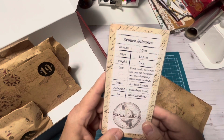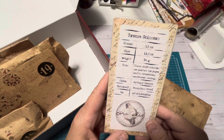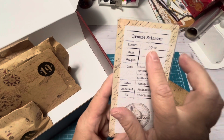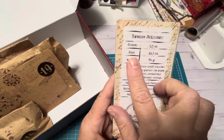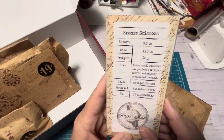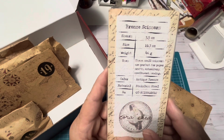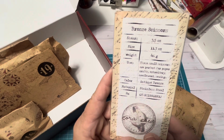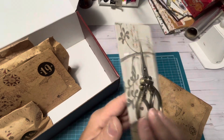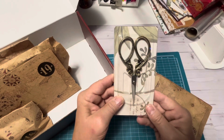And let's see, it says on the back, 3.5 centimeter, 11.3. The shear part, the cut part is 3.5. The size all told is 11.3. And these small scissors are perfect for paper crafts, embroidery, needlework, sewing, antique bronze. They are some beautiful scissors.